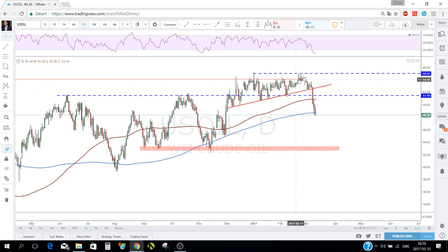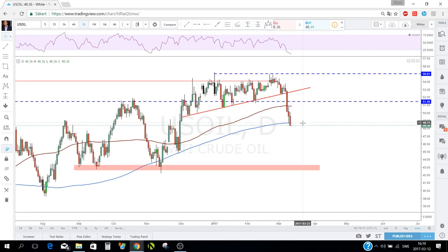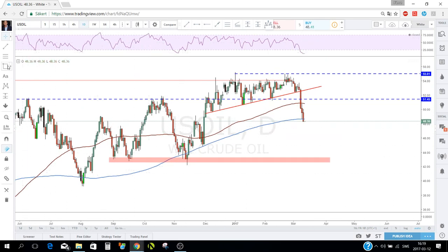I think now we know that we broke this range up here, and we broke below the range, below the trend line. We broke below the 100 moving average, and we can actually also say that we broke the daily 200 moving average. But as you see, it happened before that we broke the 200 for a little bit, and then price went back up. We have another break here, and this one was only a retest and went back up.